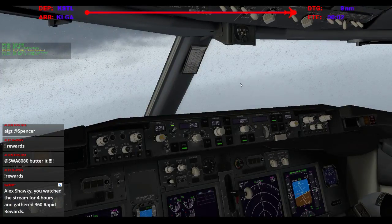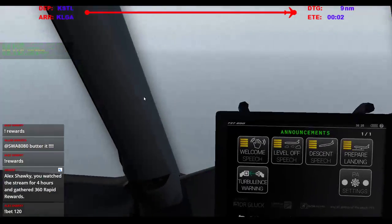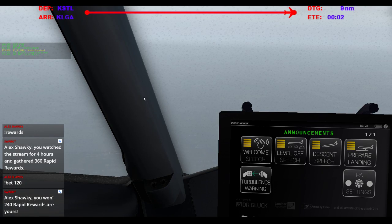Wow, not a huge impact at all on the frames. That's nice. Complete opposite in FSX. New York is a killer.